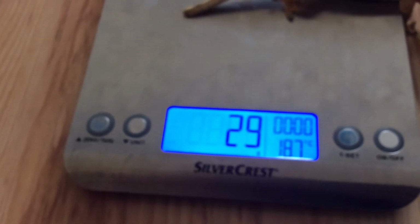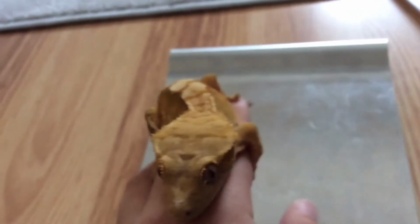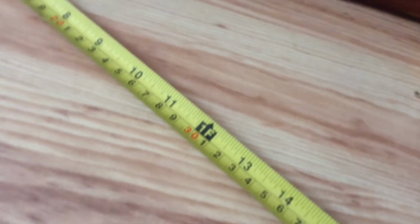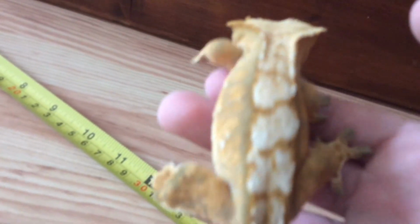So then the scales say she is 30 grams. Let me just get her back on the scales. 30, well, 29. Wait, what? Last time she was 30. She automatically eats. So yeah, there she is. I didn't get the measurements. If I could just get you off. Sorry guys, but I can't do the camera for this because this is going to be hard. One sec. Okay, then. She is 19 grams. And that's the last gecko.